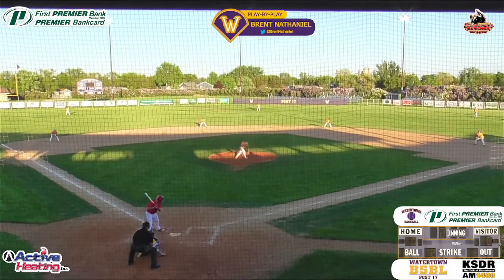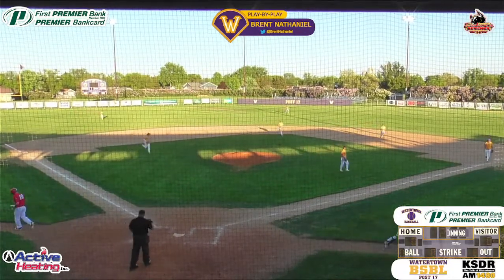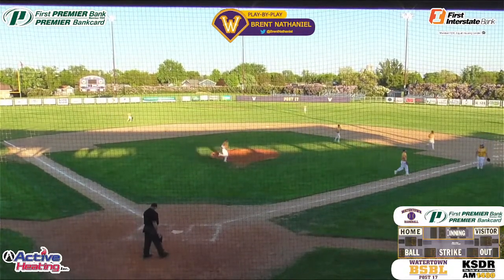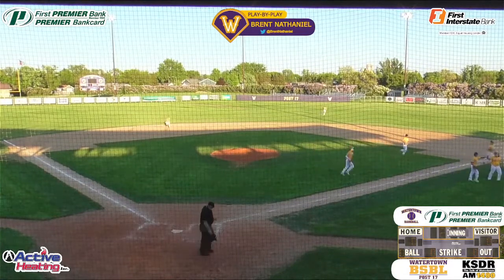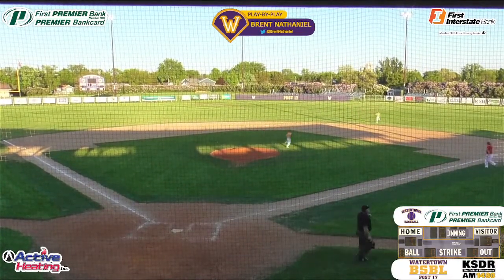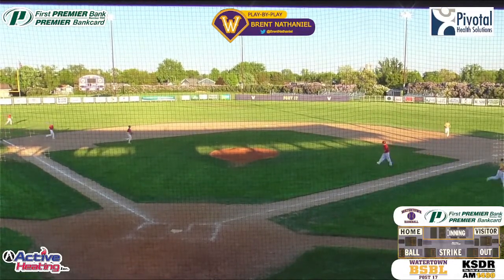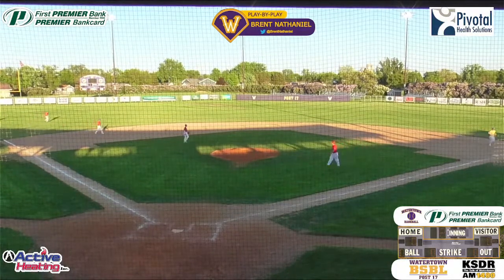The 1-2. Strike 3 the call. The 5th K for Karst in this ball game and the 3rd out of the inning. Groton goes down in order. To the bottom of the 2nd we go, scoreless between Watertown and Groton. This is Post 17 baseball on the Talk of Watertown, 1480 KSDR.